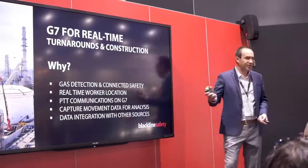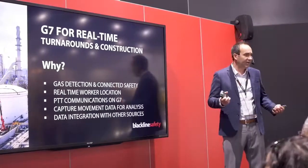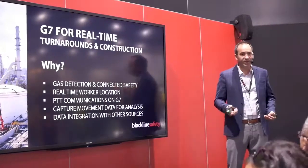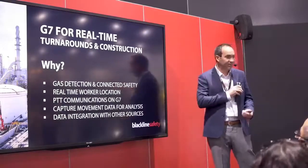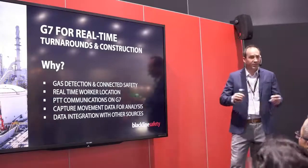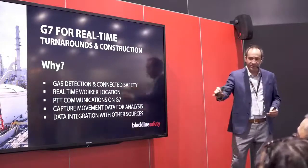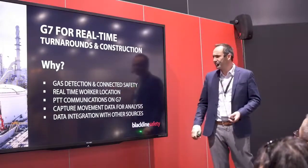Well, there's push-to-talk communications on here. We've seen a lot in turnarounds that not everybody has a radio. They might not have budgets for Motorola radios for everybody. Great radio, but if they're already wearing something like this that already has push-to-talk, that's a really powerful tool. So now teams are able to vector their workforce in real time. If someone needs something over here, you can move people around in real time by communicating with them.